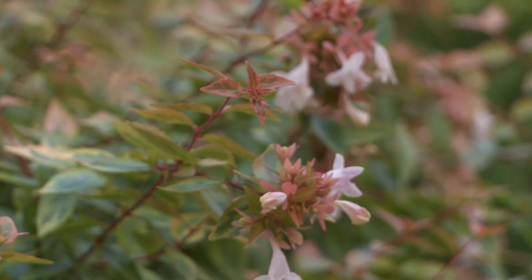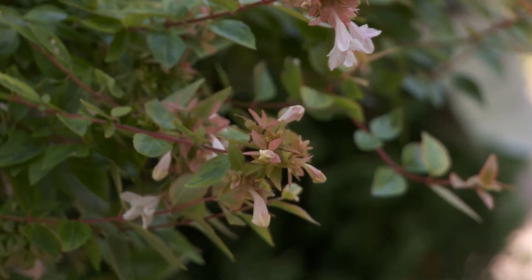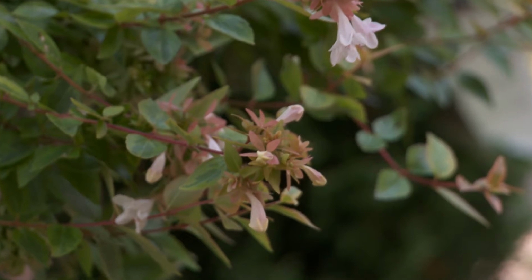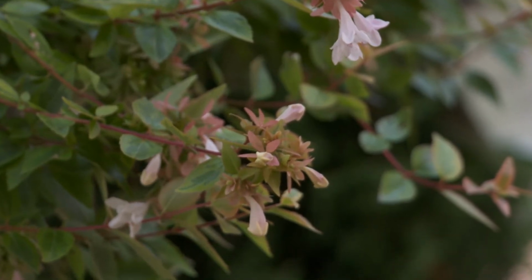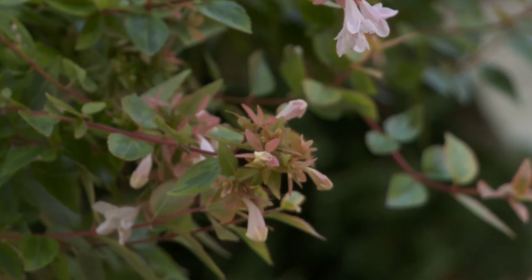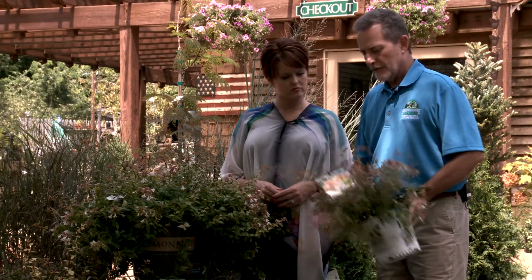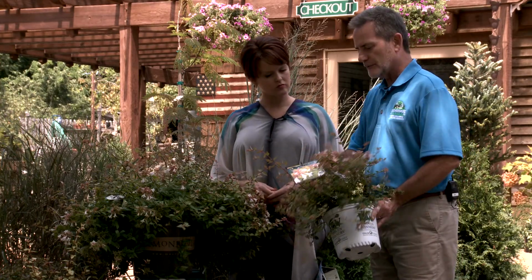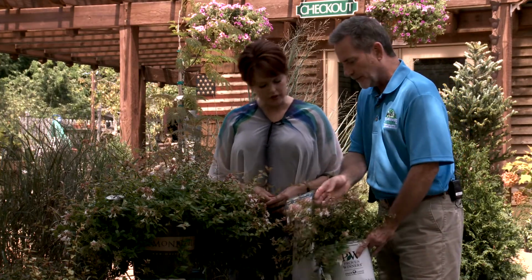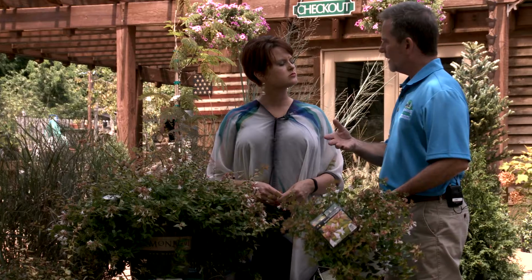This reminds me of a plant we talked about last time called Heptacodium, where you have the flowers and then the little petals enlarge. This does very similar things, where even when the flowers are gone, you've got interest from the petals that surrounded the flowers. So there's lots of new varieties of these. This one's called Bronze Anniversary, has a little bit of bronze new foliage to it. But most of these are going to get anywhere from 2 to 4 feet tall.